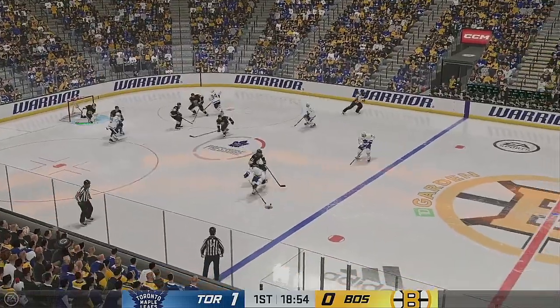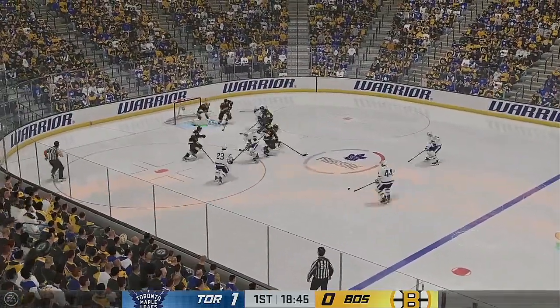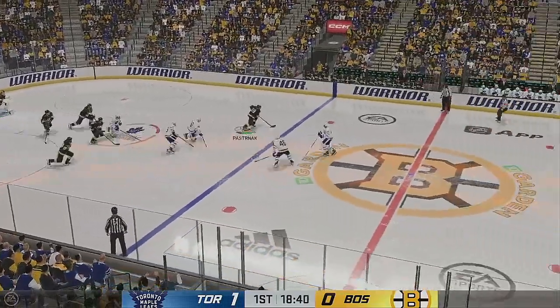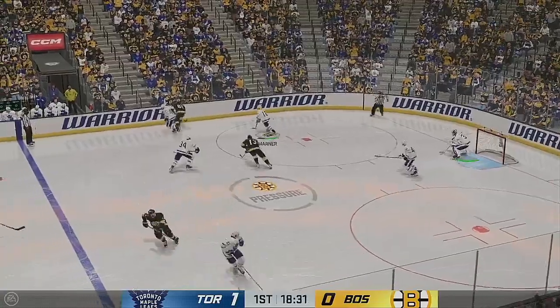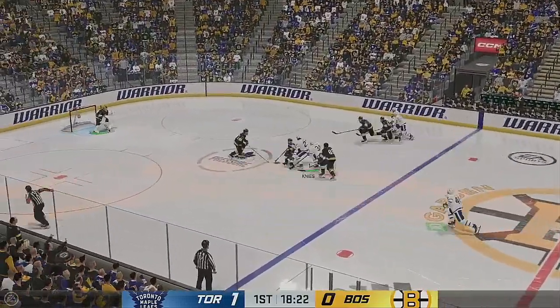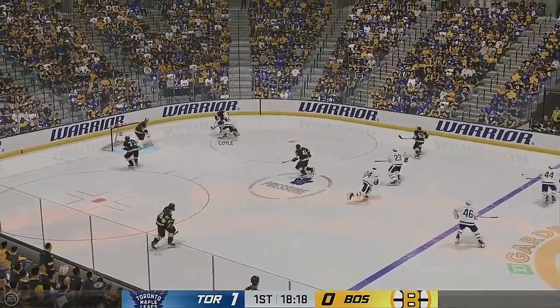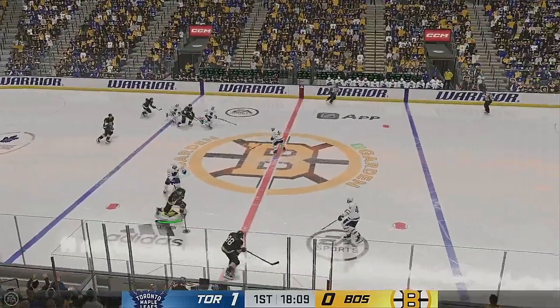Toronto's won the draw. Now let's see what they can do with it. Takes the puck at the point. Slides it back to the blue line. And that caroms off a body in the lane. Moves the puck along the half wall. Moves it to Riley. Toronto's moving it into the offensive end. Boston's gained possession. Looks to pass it to McAvoy.